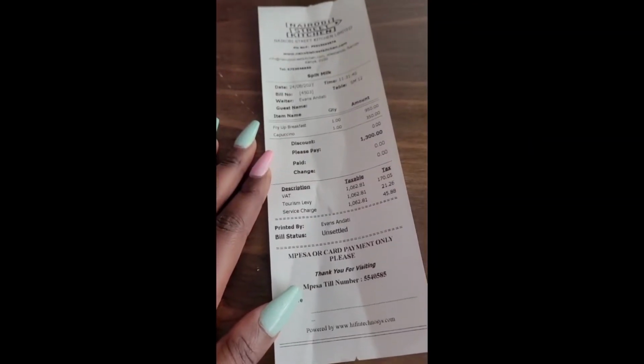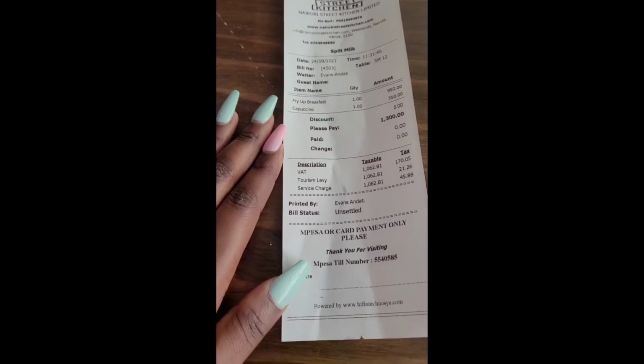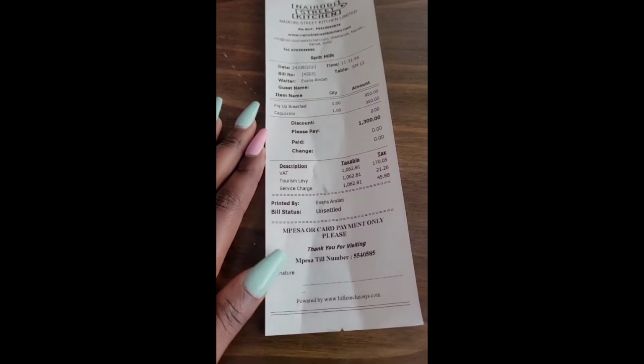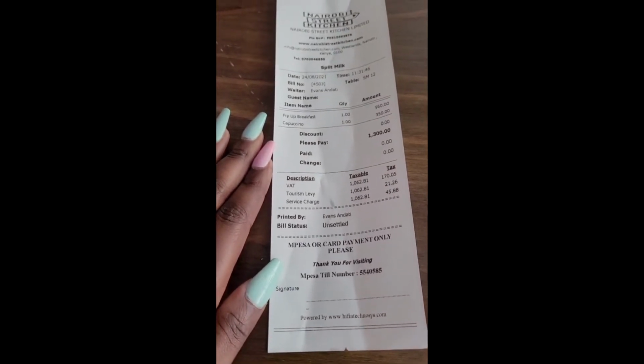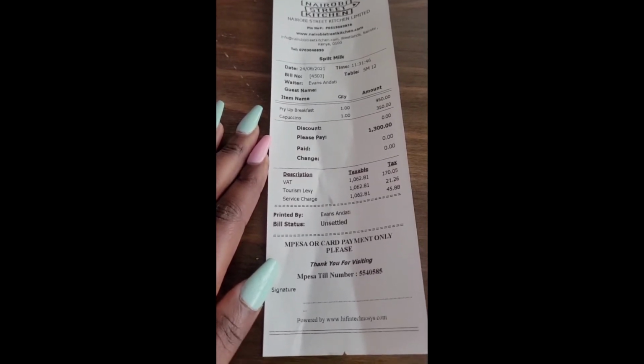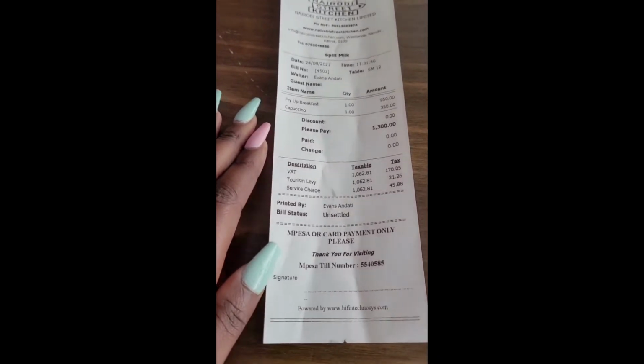So guys, I'm done with breakfast and all I can say is that the breakfast was yummy, but whenever you're ready to go there, just Google the menu so as not to get disappointed because of the prices. You know, thinking of the street food that we are used to and the one that is here, man, you have to be prepared.